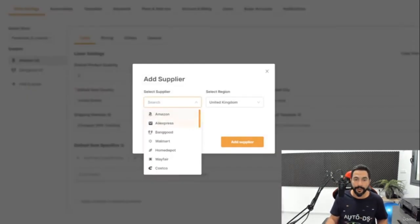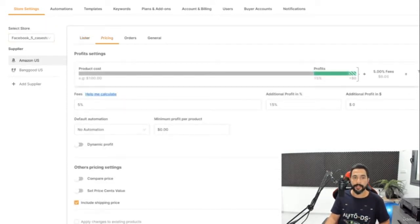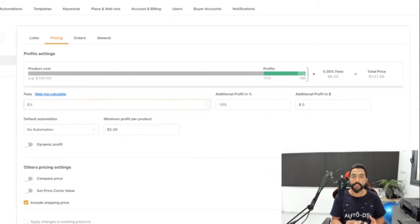So as you see here, we've got all of the 25 suppliers that AutoDS supports today. In this case, I'm going to stick with Amazon because that's where I'm adding this product from. So here I'm telling AutoDS every time I add a product to the Facebook store from Amazon, here are the pricing settings that I want. So I'm going to click on the pricing tab. And as you see here, the fees are 5%, which is exactly what we just saw in the variant settings.